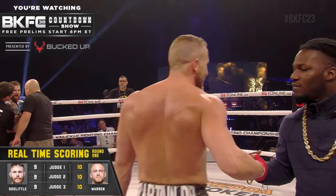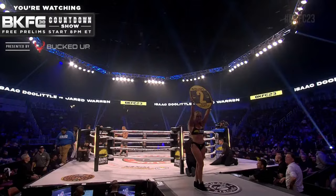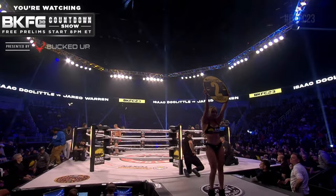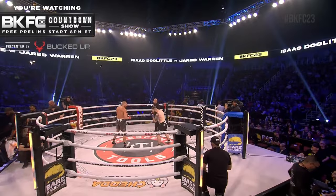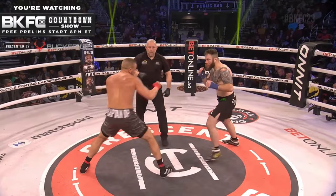Looked like Doolittle really had trouble trying to figure out that range, how to get in without taking that shot. Neither guy was coming in reckless, though. I know Doolittle wants Warren to come in and engage. It makes it easy for him to get that clinch. Warren's not biting. He's waiting to counter. If Doolittle comes in, Warren can still land that jab, and Doolittle can't land, so he has to come in. He's going to have to make this fight happen. Warren might be just as happy to stay on the outside and land that jab.